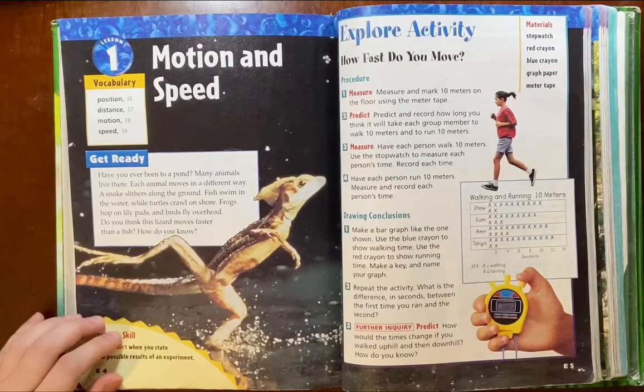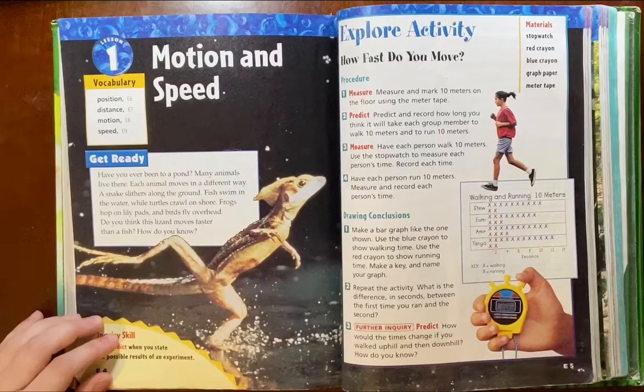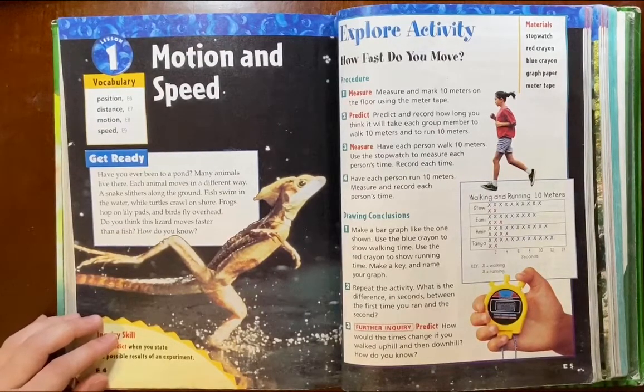Have you ever been to a pond? Many animals live there. Each animal, in fact, moves in a different way. A snake slithers, fish swim, turtles crawl, frogs hop, and birds fly. Check out this lizard guy. How does he move? Yeah, he kind of walks. He kind of slithers and trots or runs, maybe crawls a little. He's got several different ways he can move.